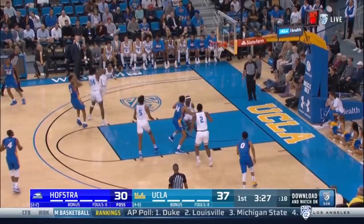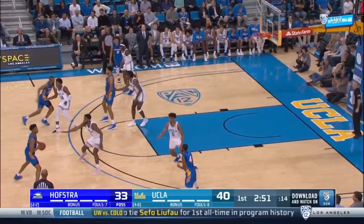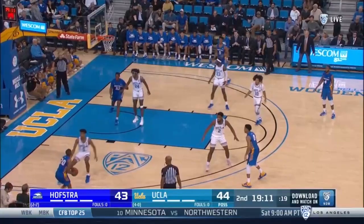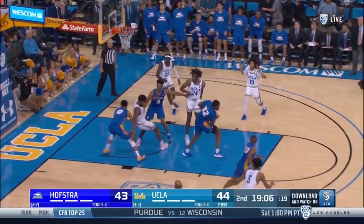Pemberton off the high screen. Lets it go from distance. Well, what's the coverage on that, Riley? Good rotation that time, UCLA. Three missing, but Pemberton on the offensive glass. And defense to that, because it's happened three times already in the second half. We're only 3:40 in.